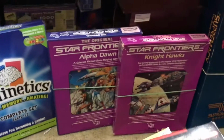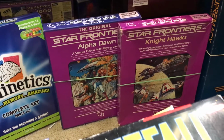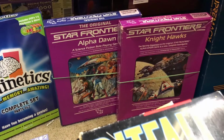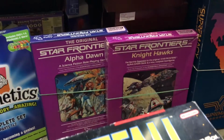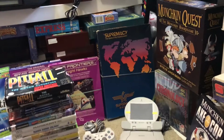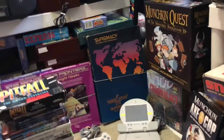We got a couple boxed Star Frontiers games. It's Dungeons and Dragons in space, more or less. TSR game. Both complete. I think they both go for around 100 each, but I think they'll be slow sells. And then a copy of Supremacy, the oldest version, I believe. Usually goes for about $100. I only paid like 4.